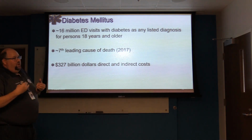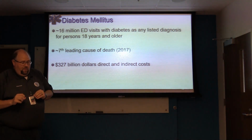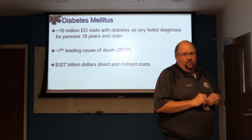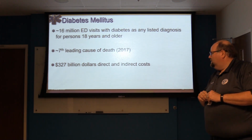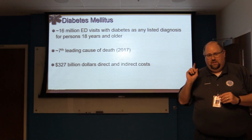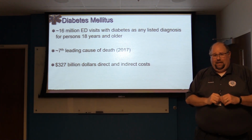As far as our emergency, the EMS and ER, diabetics account for 16 million ER visits with any kind of diabetic diagnosis. So it may be a primary or secondary diagnosis. 16 million ER visits a year. It's the seventh leading cause of death, and the latest number I had was from 2017, seventh leading cause of death. That has not changed. I looked at some previous lectures that I had done on this subject, and about 5 years ago, it was still hanging out at number 7.